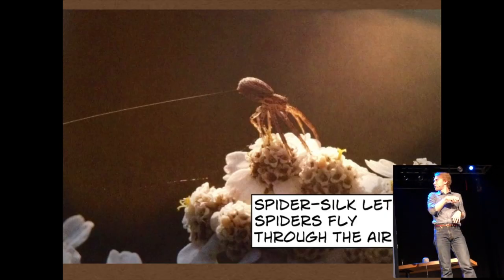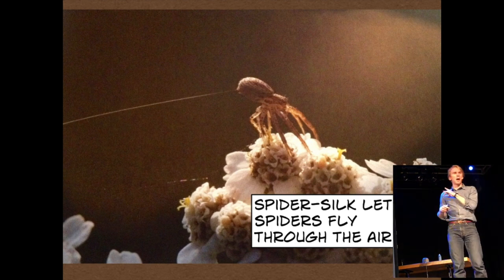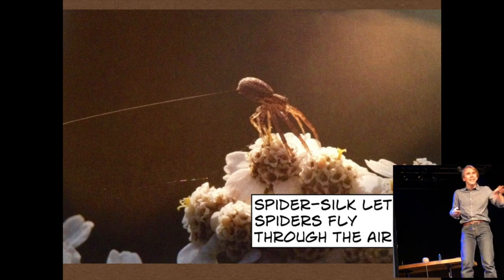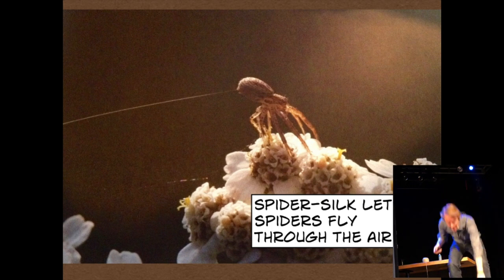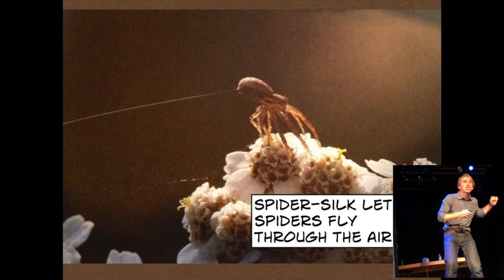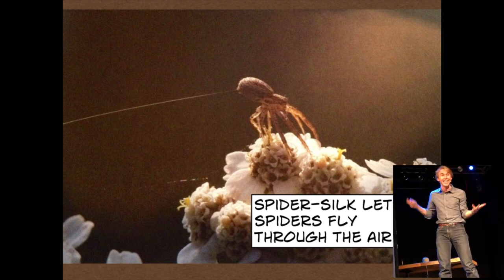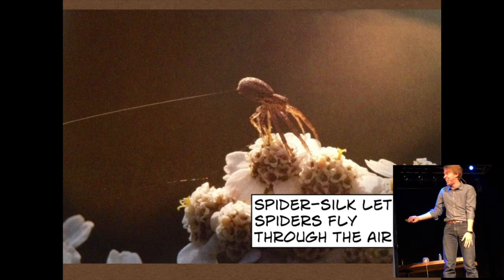The spider has also dominated air. When this baby spider is tired and wants to leave home, it climbs up to the top of a plant and lets a thread of spider silk fly out of its spinneret, and that's caught by a gust of wind, and this spider flies through the air like a kite. This spider can fly.